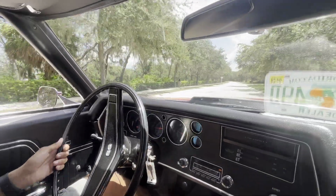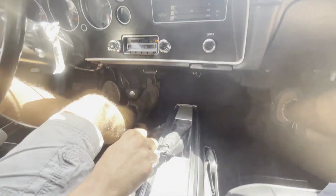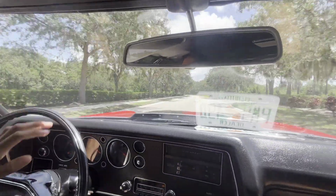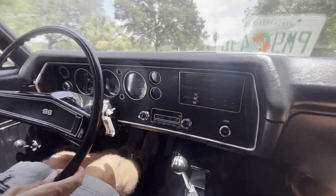Shifts nice for a 5-speed. For a fun restoration, I think that this car has a lot of talent. Let's give you a little brake test here. Brakes are good. Let's give you a little better road test here.